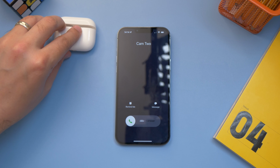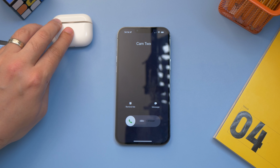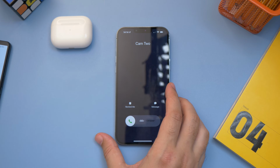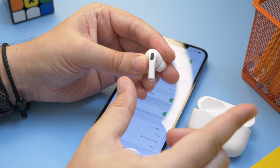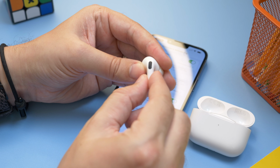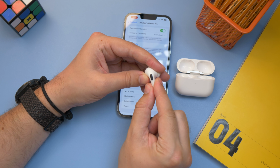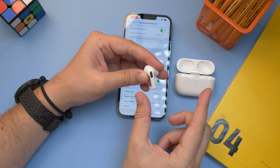This next one's simple, and it's answering a call. Now I've lost count of the number of times I've gone manually to answer a call because I've forgotten the right action to press on my AirPods, but it's laughable really. But just in case you find this one useful, you can answer a call just by squeezing the touch-sensitive area on the stem of your AirPods Pro or AirPods 3. If you have older AirPods, you just tap on one of the AirPods twice.